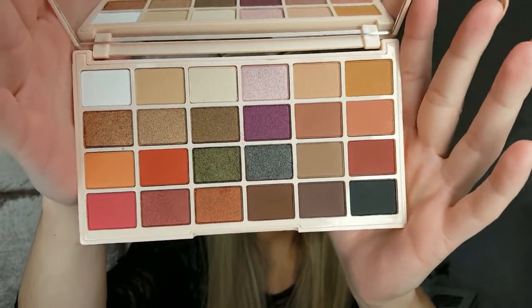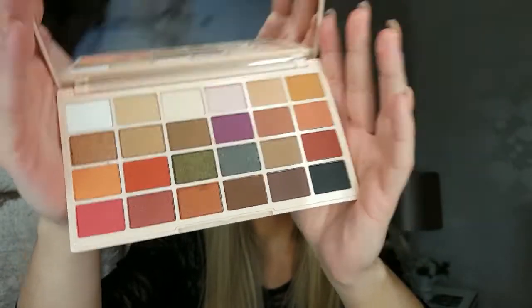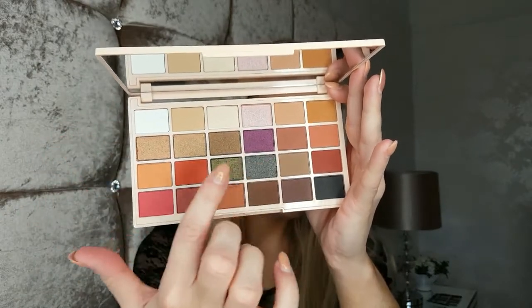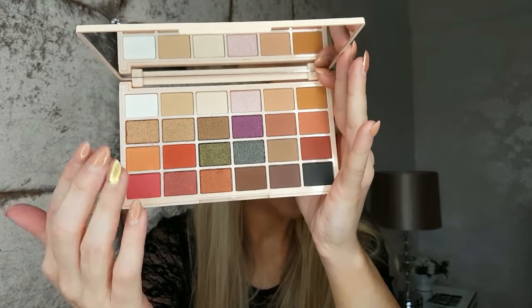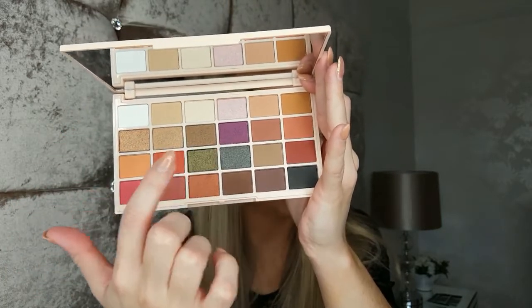I think the shades look so amazing. This is why I was so excited to buy this. There's such a good range here. You have a combination of matte shades and shimmer shades. You have light colours to use as transitions, and then you have pops of colour. So I think this is a really versatile palette. It's going to be really nice for autumn winter time, but equally you could use it all year round.